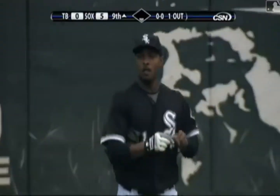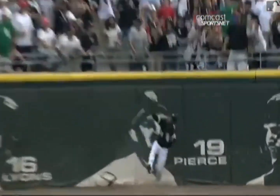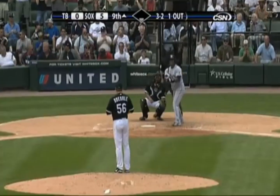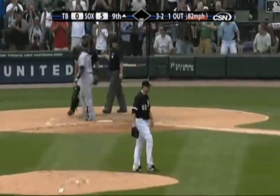Mercy! A great catch! It's unbelievable as Wise goes back into the wall knowing he has no room to spare. He goes up over the wall and then juggles it before corralling it. What a play by Wise. Under the circumstances, one of the greatest catches I have ever seen in 50 years. He's gone! One to go!